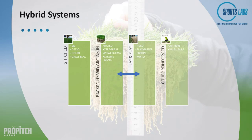And then there's other reinforced systems out there, which are air fibre, and they've been around for a long time. And make no mistake, hybrid textile based products have been around for a long time as well. They've become very popular recently, but I think as far back as 20 years ago there was a hybrid textile based system in the marketplace.